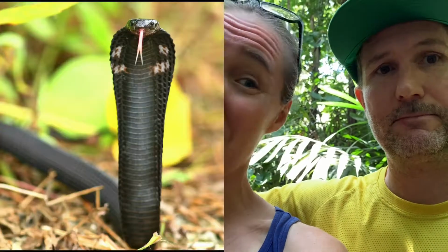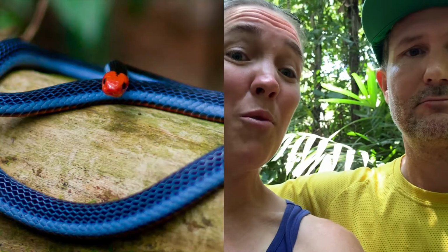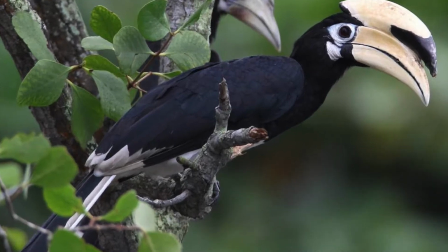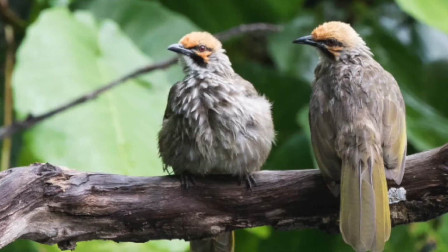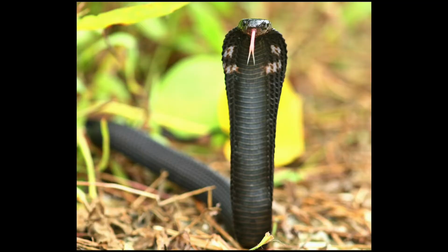What animals have we seen in the rainforest? Well, luckily for us, we've seen plenty. Pangolins, monkeys, monitor lizards, cobras, civet cats, mouse deer, love the mouse deer, colugos, and a baby colugo, blue coral snakes, many birds including hornbills, black-naped orioles, mynas, and straw-headed bulbuls. Also, did we mention cobras? We mentioned a cobra. We've seen cobras.